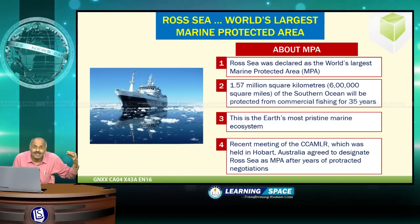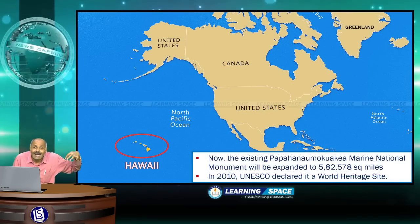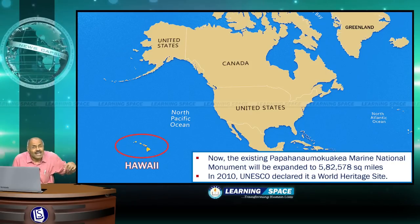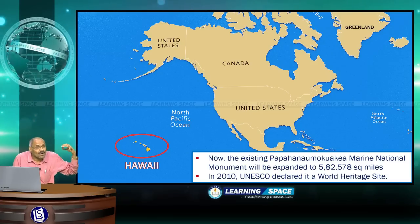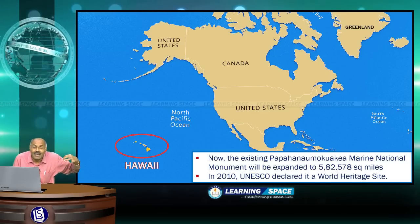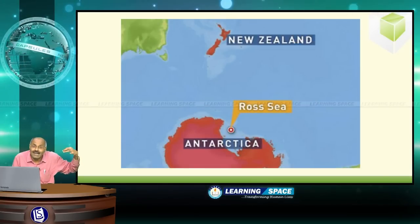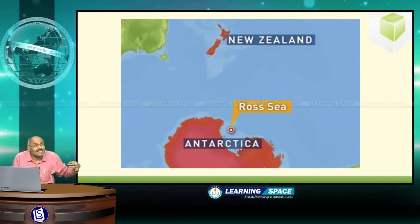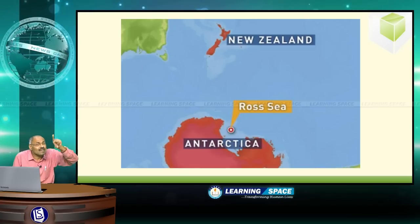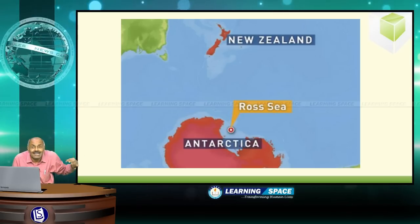And before going ahead, please do not forget, some time back, United States of America declared an area of 582,000 square miles around Hawaii Islands. Please look into this map. Around Hawaii Islands, sometime back, United States of America declared 582,000 square miles of area as protected area. And now this Ross Sea was declared as the marine protected area, and this is 6 lakh square miles. So, this is larger than the area declared by United States of America around Hawaii Islands. So Ross Sea is the world's largest marine protected area.